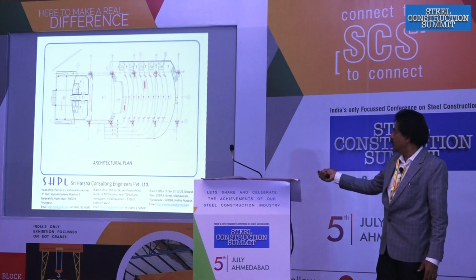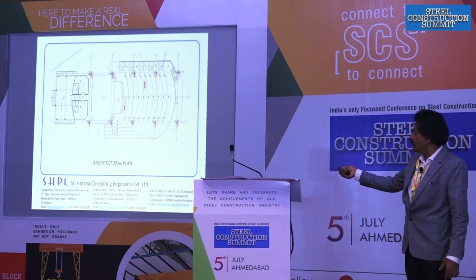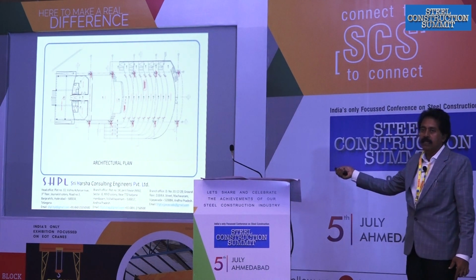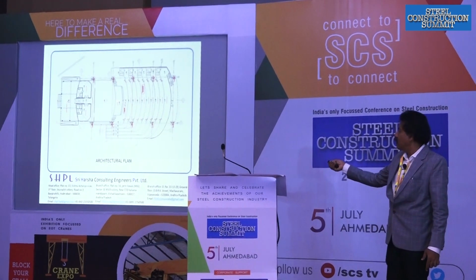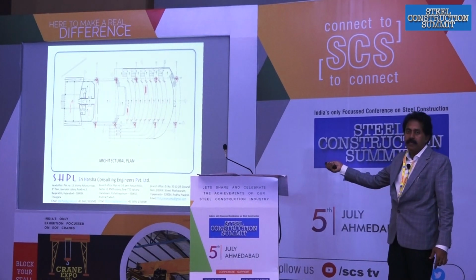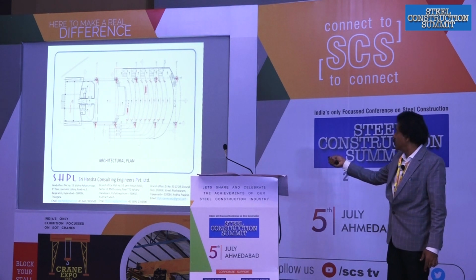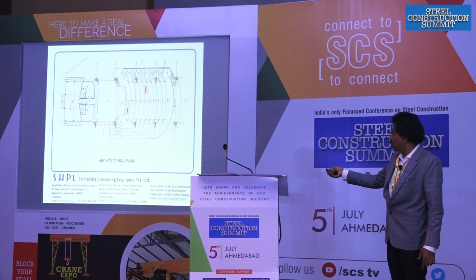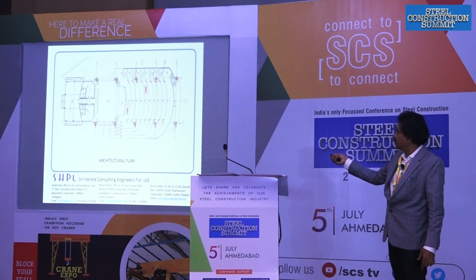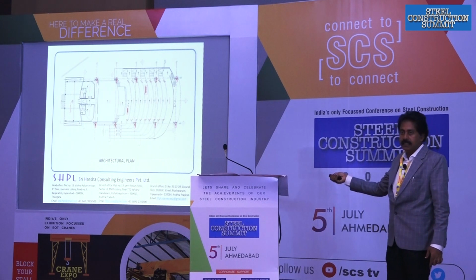So this is the stage area, and from the stage it is going up like this, and there is a well here. In this well, orchestra musicians can play their music without disturbing the stage area. This entire thing is covered with a tensile fabric structure, and there is also a ramp and walkways. So, a very interesting structure. All around, they have now developed the greenery.